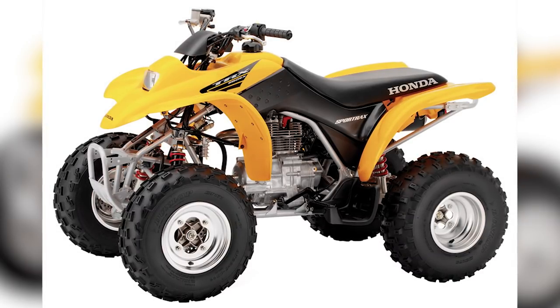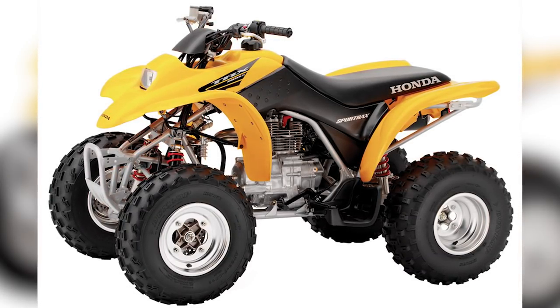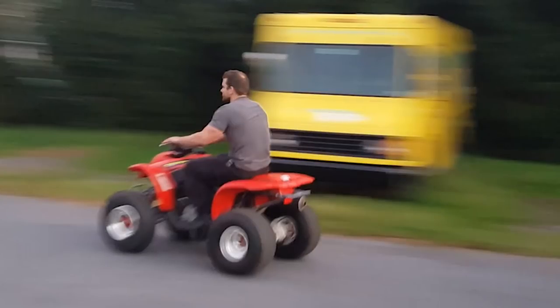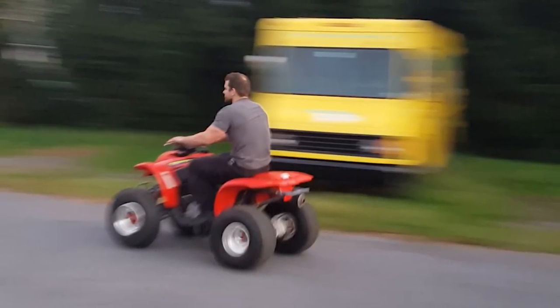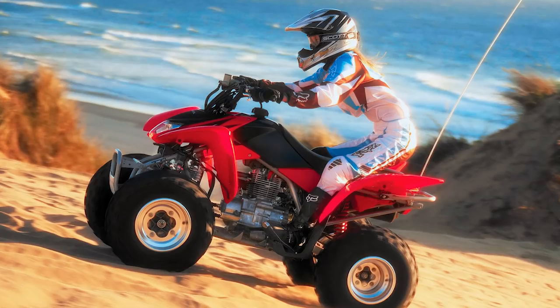Honda made the 250 EX from 2001 to 2005. It's a shaft driven 5-speed semi-automatic clutch. These aren't the most exciting machines, but I literally couldn't think of a better starter bike, and they make the perfect girlfriend quad. Sorry to all the guys that have these as their primary machine.